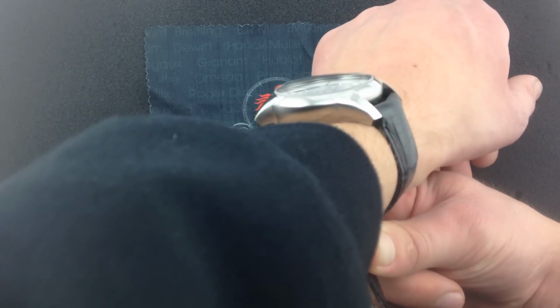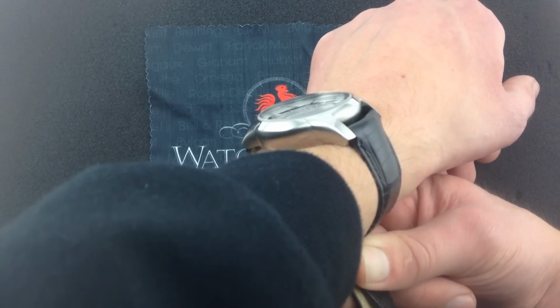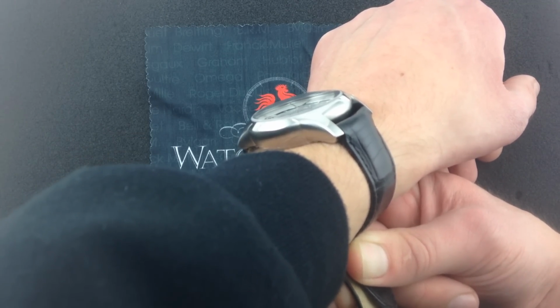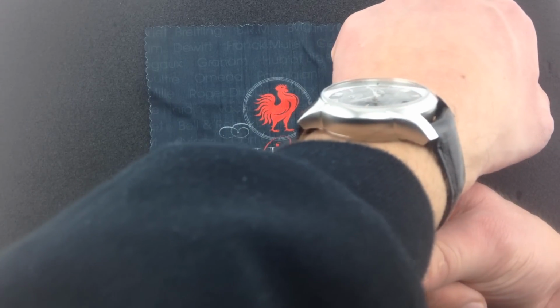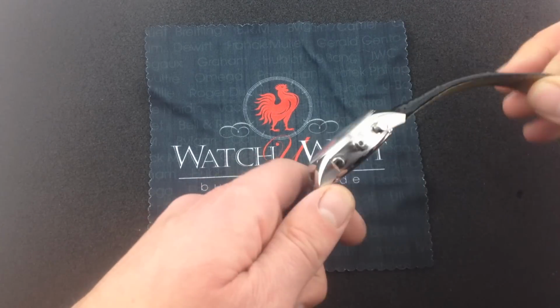You can see the tight, highly curved lugs. This will fit under a dress cuff, even French cuffs, so you're good to go for formal occasions. And at 42 millimeters, you never have to worry about it being too small. Because of its profile, you never have to worry about it being too large. Now, moving to the back, you see the main event.